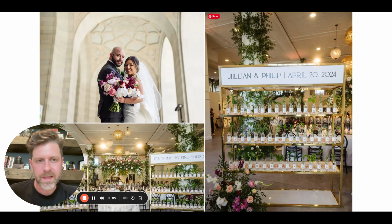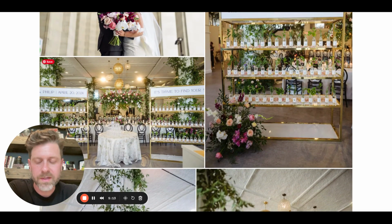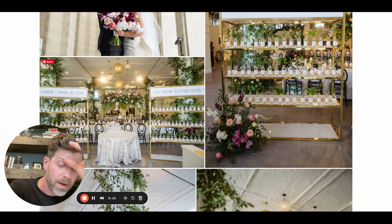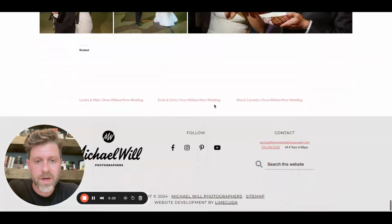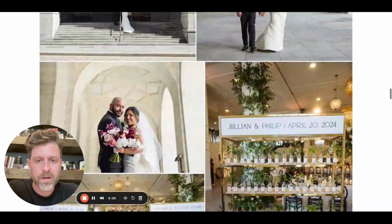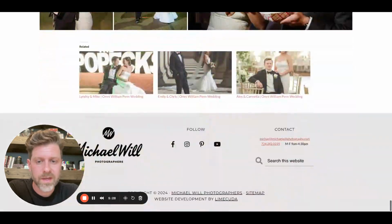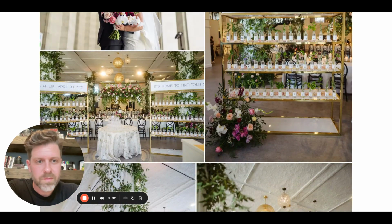So these are some more portraits, and then we made it to the space. This is the actual Franklin on Penn setup. Dormont Florist was the florist and did a fantastic job, and as you can see here, with their planners too. Somewhere we list all the vendors. It's not on here yet, but we'll make sure it gets added. Anyway, you can get an idea of the setup here.